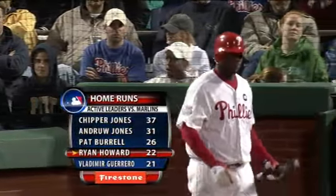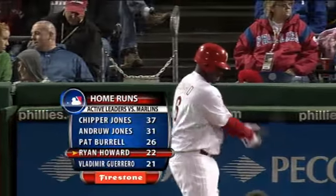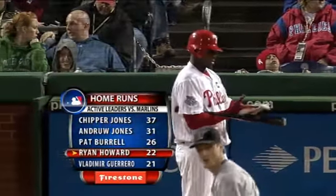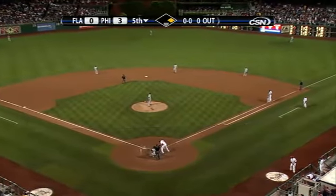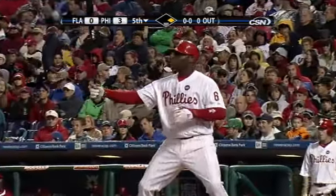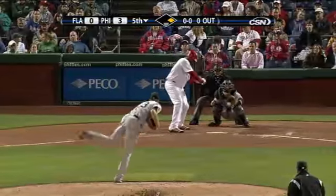Well, it's time now for our Firestone leaders as Ryan Howard comes to the plate. 22 career home runs against the Florida Marlins, 4th among active ball players. Chipper has 37. Andrew Jones has 31. And Pat Burrell with 26. And Pat could have added to that total this past weekend against the Fish, but he was on the disabled list for the Tampa Bay Rays. Firestone, a tradition of innovation. And Ryan hit 2 of those home runs last night.